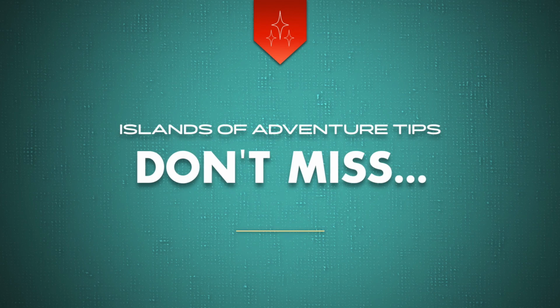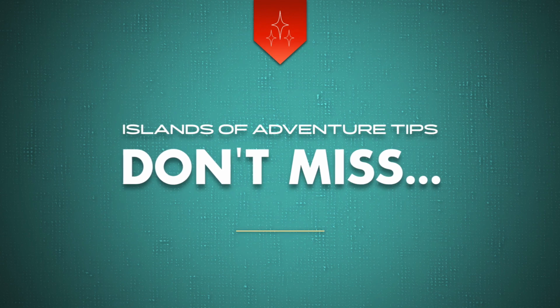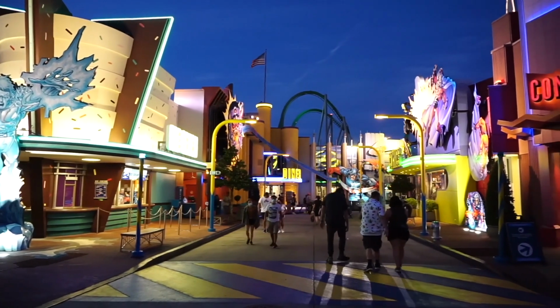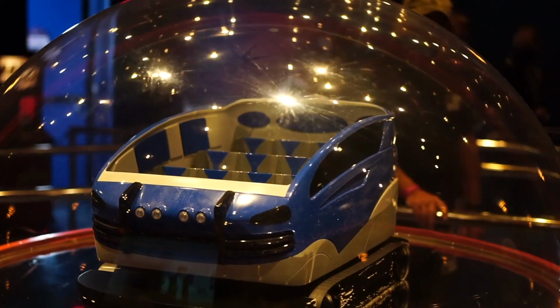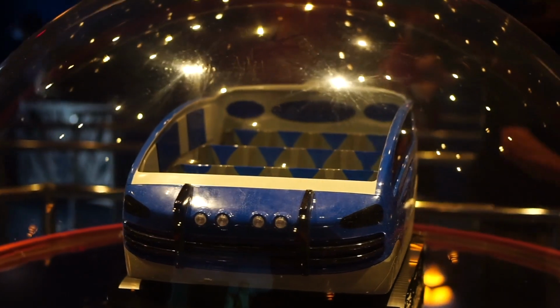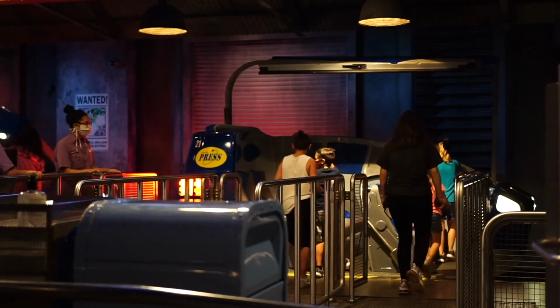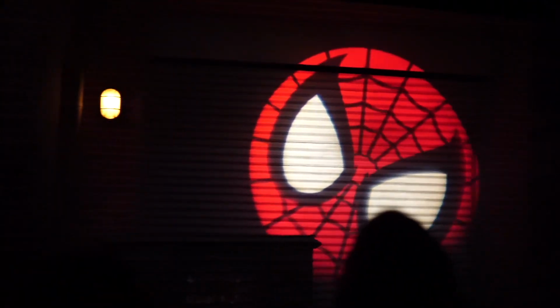But I want to end today's tips with my one must-do experience that you cannot miss on your next trip to Islands of Adventure. While all of the roller coasters at this park are absolutely amazing, do not miss the amazing adventures of Spider-Man. This attraction put Islands of Adventure on the map when the park first opened. It's one of their most technically advanced rides, and that perfect balance of thrilling and fun. This family-friendly attraction is perhaps the best simulator ride in all of the resort.